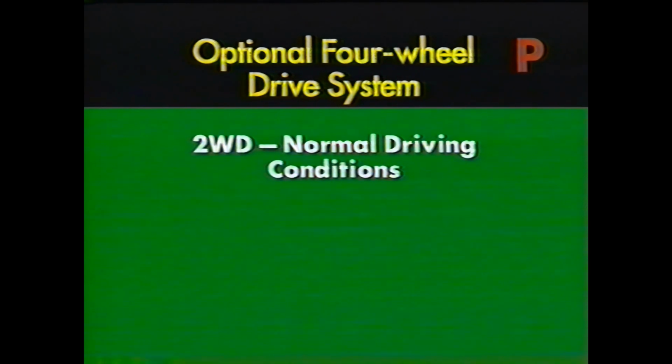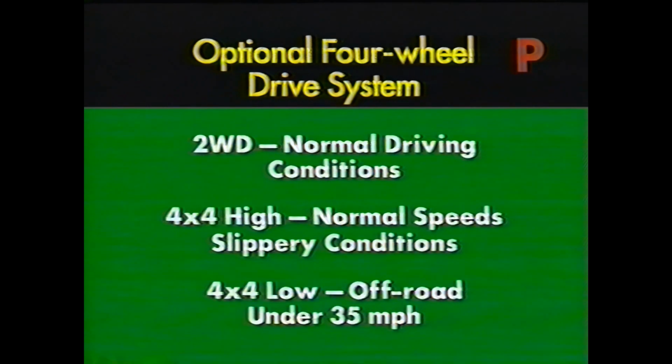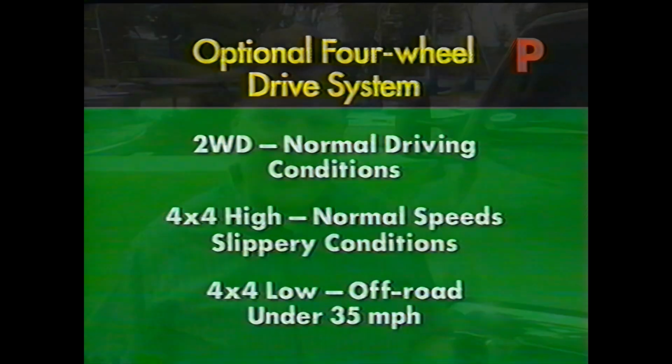But there's 2 other settings that are going to come in handy. First of all, there's 4-wheel drive high, and your customers will want to use that when they're going at normal speeds, but under slippery road conditions, things like ice, snow, or gravel roads. And there's also a 4-wheel drive low setting. Now, your customers are going to want to use that off-road at speeds under 35 miles per hour when they're going through things like mud or heavy sand.